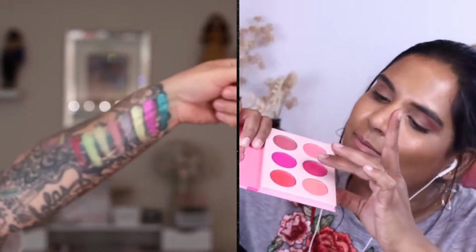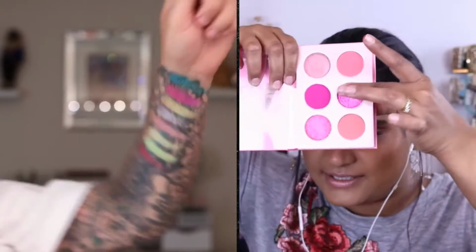Oh, here's what I wanted to do. Let's compare Juvia's Place. Yes, I was wondering about that too, because that was the shade I thought of when I first looked at that. I mean, it's close, but. It's close. They're the same, but different. Undertones are different. Very slight.